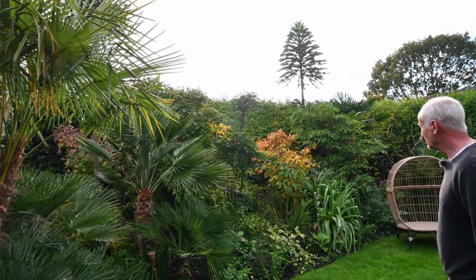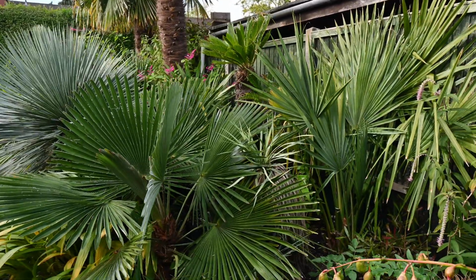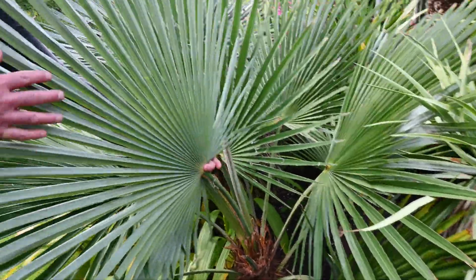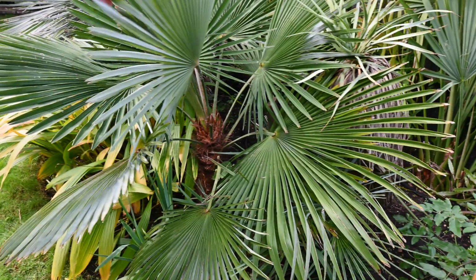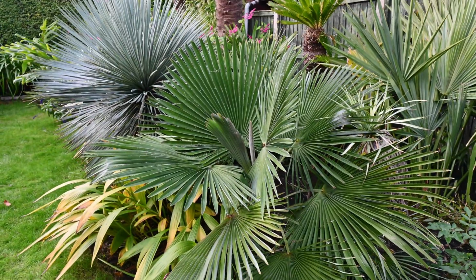So we're south facing here, aren't we? Yeah, we're looking southwest over there. So you get all sunshine even in winter on this bed here. And then we've got this Trachycarpus princeps with its bluish silverish leaf on the back there. That's a nice specimen, indumentum in the middle. That's a nice hardy palm tree as well.